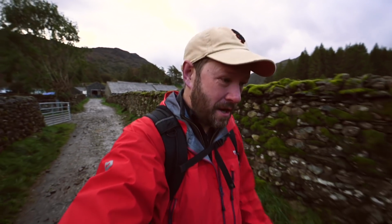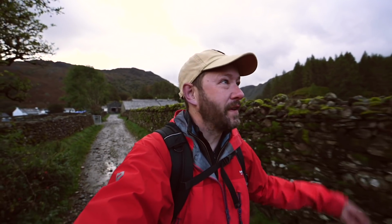Morning, everybody. It's fantastic to see you all again. Today is going to be interesting because the forecast is rain all day, and I'm in the Lake District for 3 days, and actually the forecast is rain for all of the days that I'm here. But this is the first day. I've got to get out, and the colours are looking amazing.